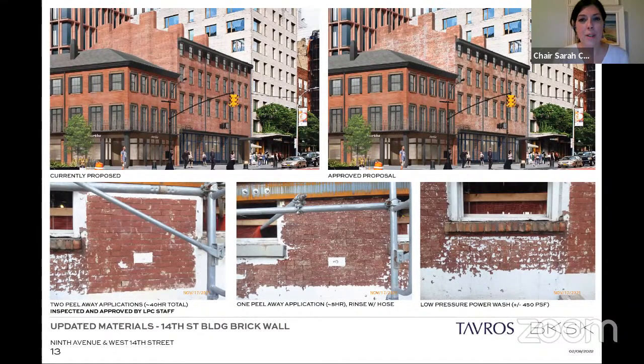Okay, and so the new building construction has not begun. It is not before us today. What is before us is the reconstruction, the increasing the scope of the reconstruction of the front facade. So we had previously approved reconstructing the portions of the rear facade that hadn't already been removed historically, which had been the case at the ground floor anyway.